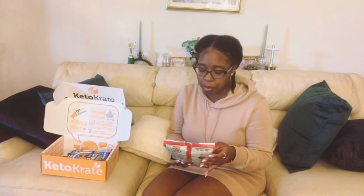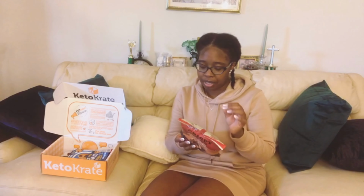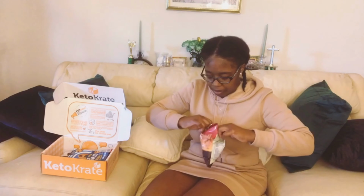Up next, we have Field Trip's Crispy Cuts Pork Rinds. This is in the flavor Sweet Chipotle. This is what the product looks like, y'all. It says it's all natural, airy puffs, gluten-free. So nutrition facts is 80 calories, 6 grams of fat, 1 gram of carb, and 7 grams of protein. It says it's great for spicing up dishes, entertaining, and life on the go. Let's try it. This is what their pork rinds look like. Like I said, they're airy puffs.